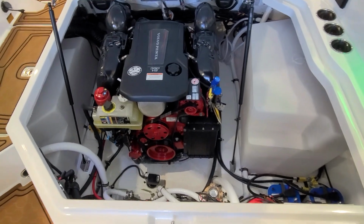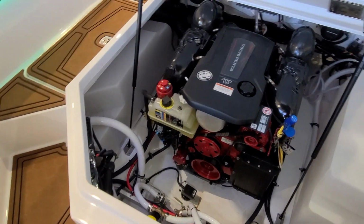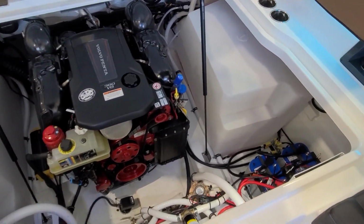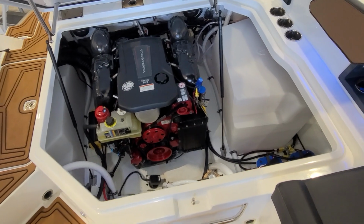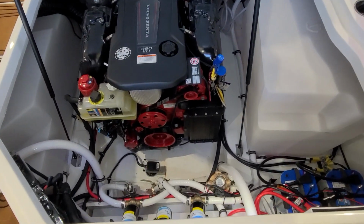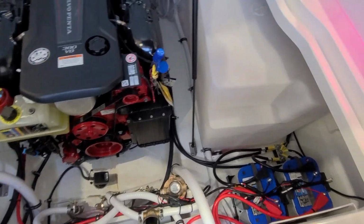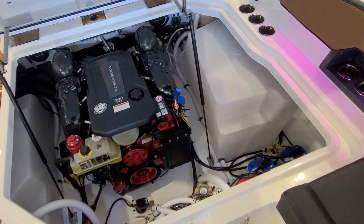Regarding Surf, you can see you have your starboard ballast tank, hard ballast over there. Port hard ballast is over here. Again, all three ballast tanks are going to bring you up to 2,450 pounds of total ballast. Ballast pumps are right underneath us there. Batteries are very easy to access. Just a very sharp looking motor compartment.